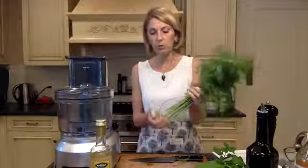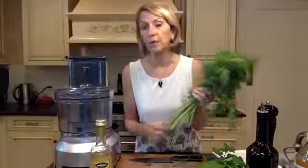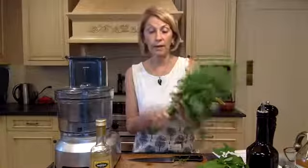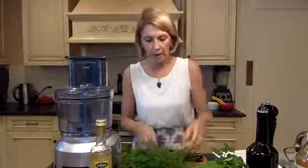The tip to keep your carrot greens from wilting is to cut the carrots away as soon as possible. This is true with any root vegetable that you get, whether it be beet greens or turnips. You need to cut the greens off because they will wilt very quickly if you do not.